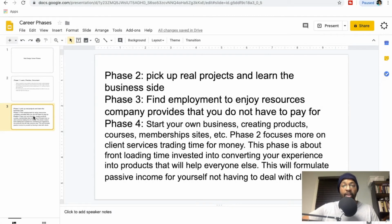Phase 2. Pick up real projects and then learn the business side. We kind of spoke on this even more in phase 1, but now you're getting into the practical way of things. Now you're going from actually practicing to a more practical way. You're applying what you've learned in a practicing stage now.